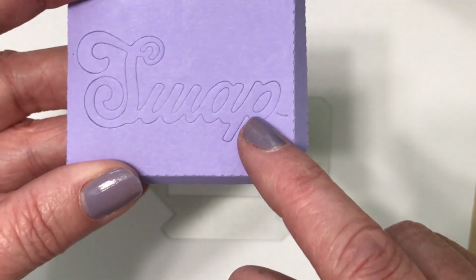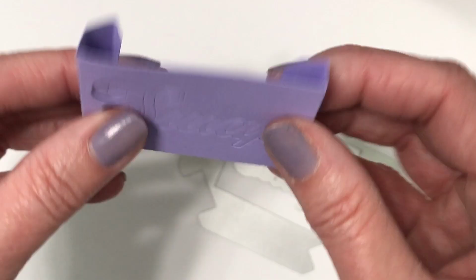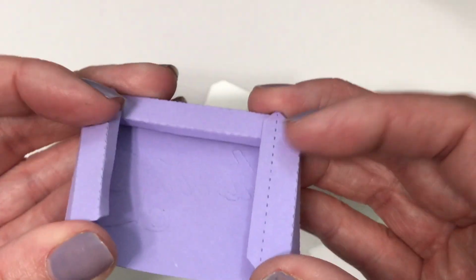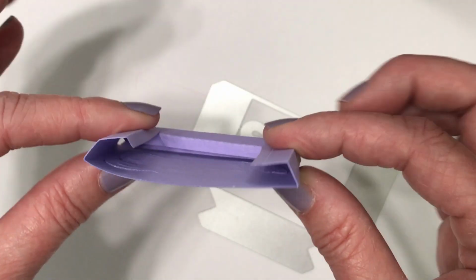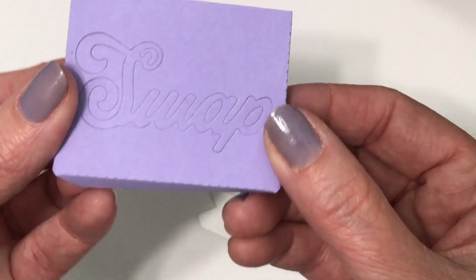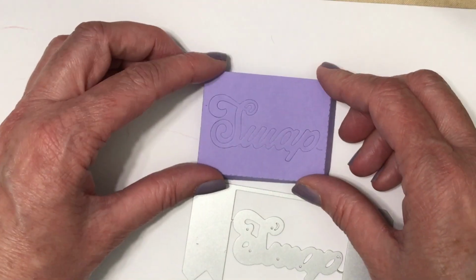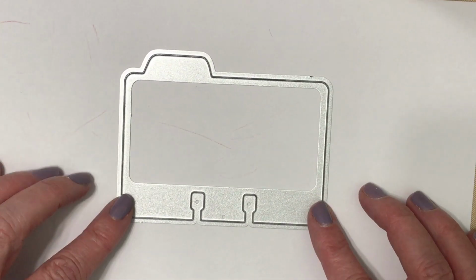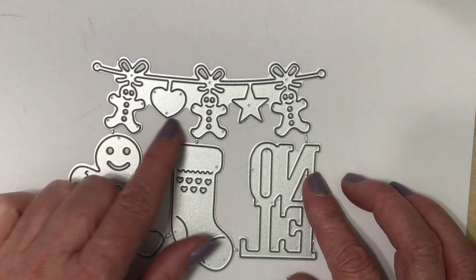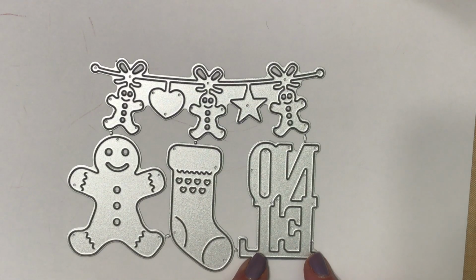This says swap, but I think this is supposed to punch out and you would just use it as a die cut. But I'm thinking it just makes a pocket, but it's a little deeper than a flat pocket. I'll have to work on figuring out what exactly that creates, but I'm assuming you would just glue it to a project and then you would have a pocket in the back. And we have a plain Memory Dex card. We have a cute border, a gingerbread, a stocking, and Noel.